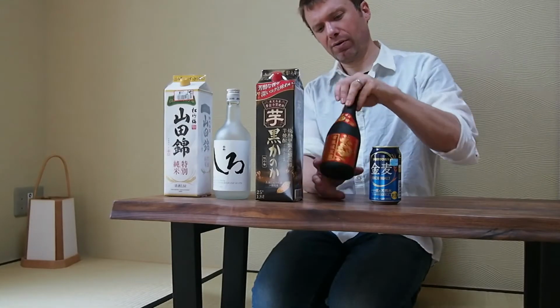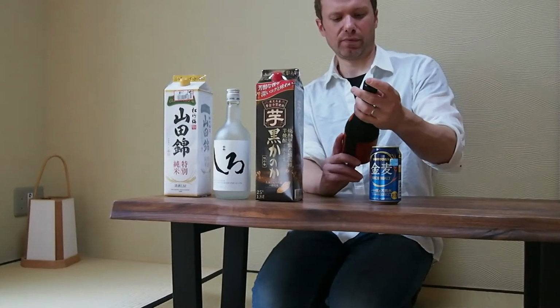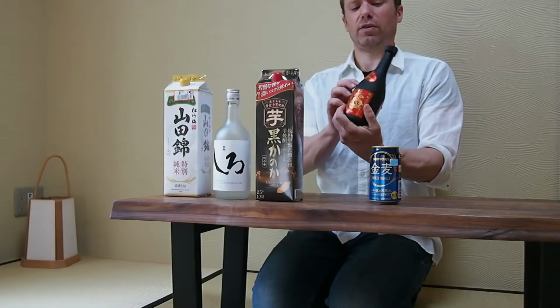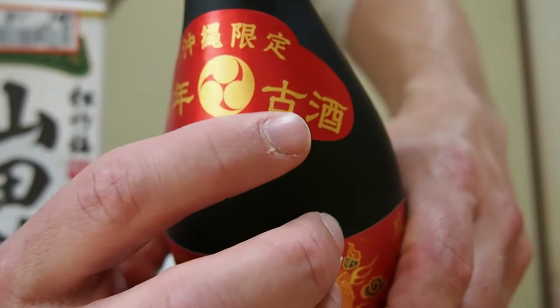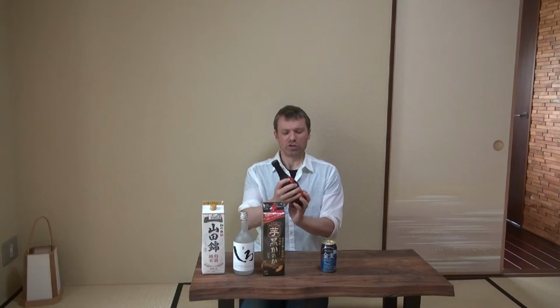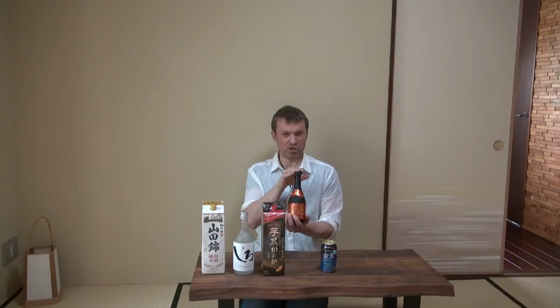I have this bottle of awamori here. I don't often drink this. I like it, but I don't often get it. This was actually a gift from someone who went to Okinawa. And it's pretty similar to shochu, only it's indigenous to Okinawa. The way you tell this is you get the kanji for old, or in this case aged, koshu. Generally speaking, awamori is the only alcohol that's really aged in Japan.